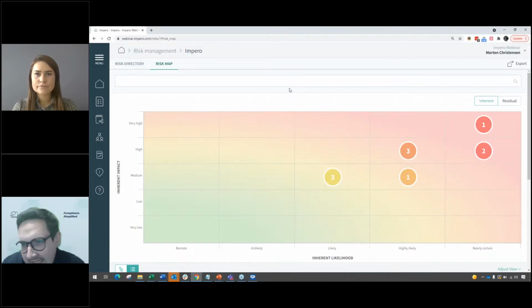We don't have a save option currently in Impero. So it's not like we can, now that we have done our risk assessment for 2020, compare it to our 2021 risks. However, I mentioned the export before, and that's actually how it's currently being handled by the majority of our clients. Once we are done with our risk evaluation here, we do an export.